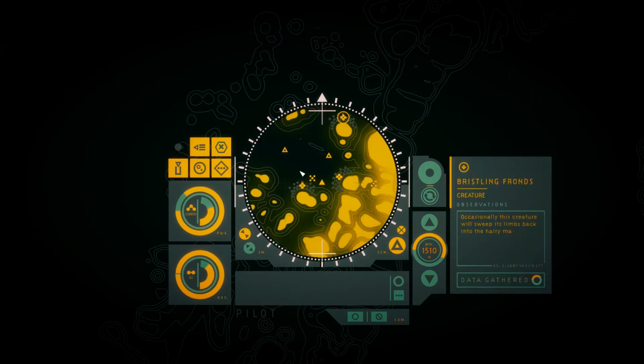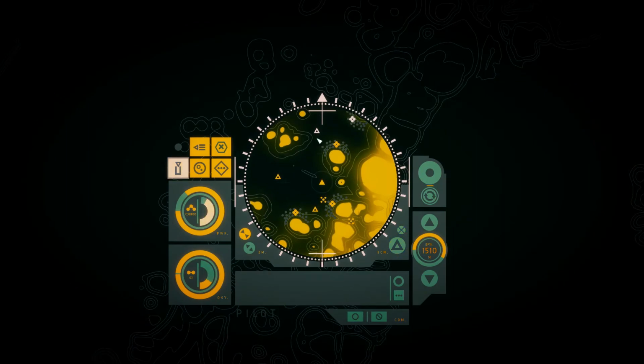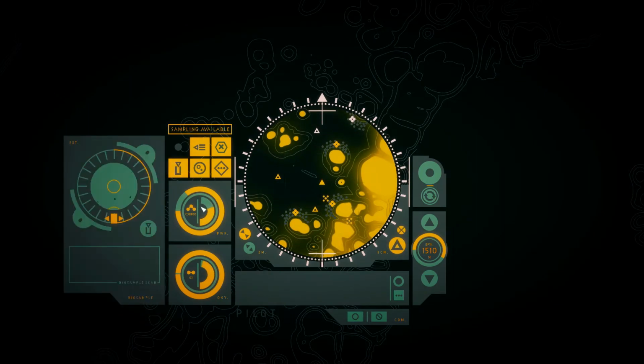Bristling fronts. Occasionally, this creature will sweep its limbs back into the hairy mass of its body before thrusting them out again. What is it doing? It's obviously gathering methane. No, I'm not sure. Hey, sampling. Nice. It's 40% tissue.